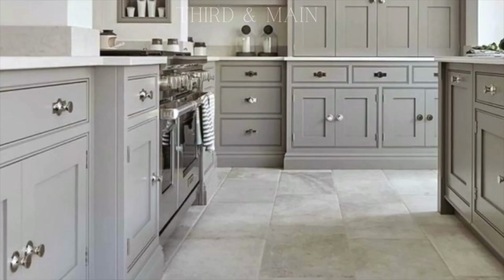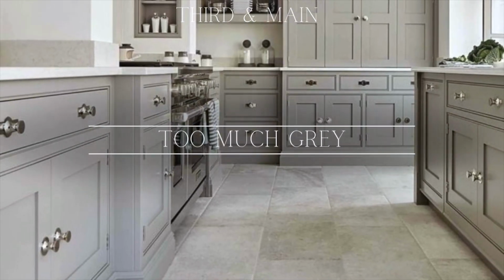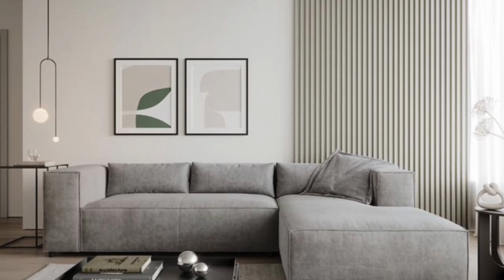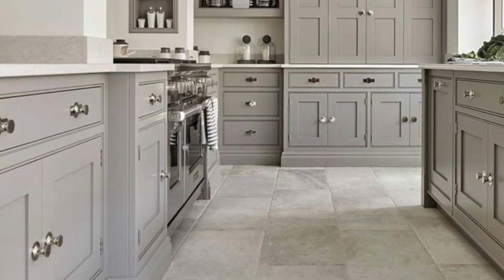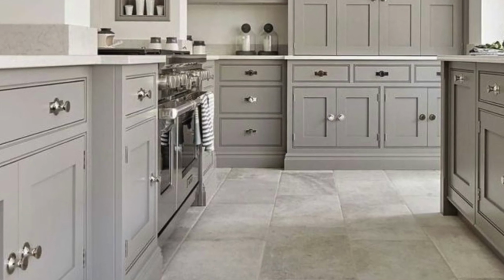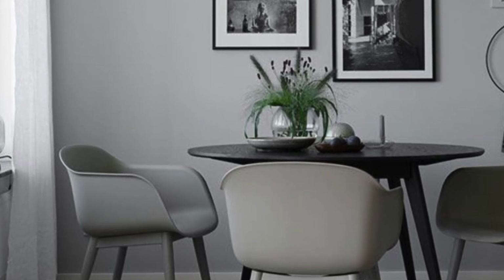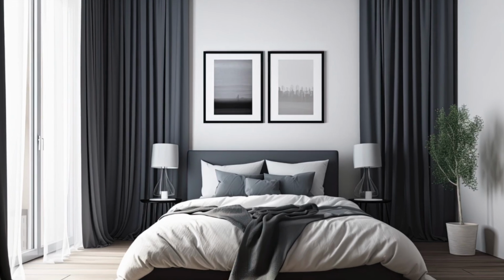Number 2. We are talking all grays, that monochromatic look that just stole everybody away and said, I need different shades of gray throughout my entire house. And it looks great when you're dressing yourself sometimes, but when you're dressing your home, it's not quite the same.